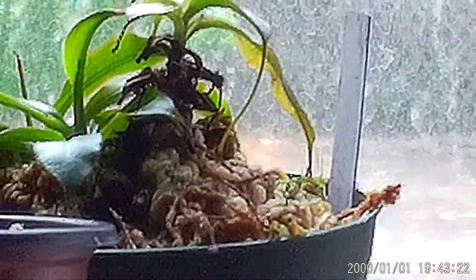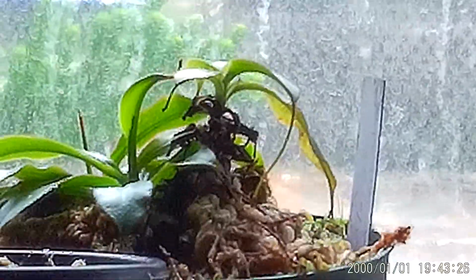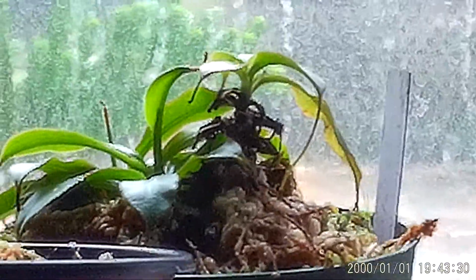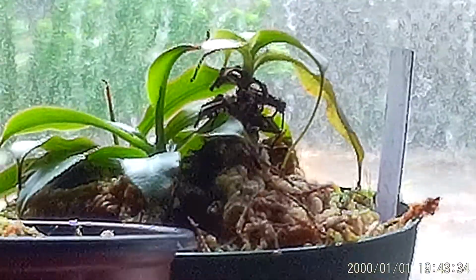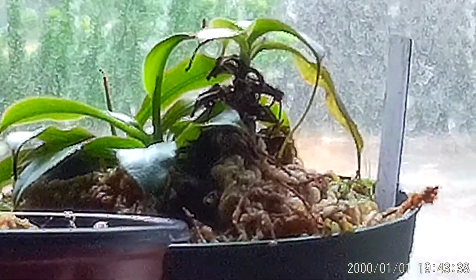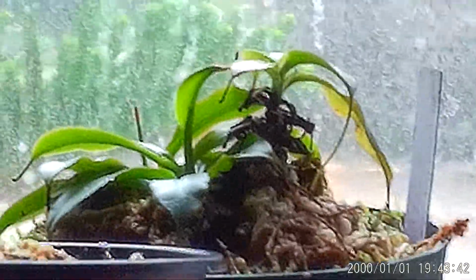I'm definitely gonna repot it because it had a rough ride in the mail, so I just threw it in there with a big chunk of sphagnum moss to hydrate it and bring it back to life. But I think in the next week or so, I'm gonna repot it and put in some potting mix that I designed for it. So we'll see how it does.